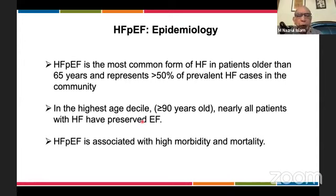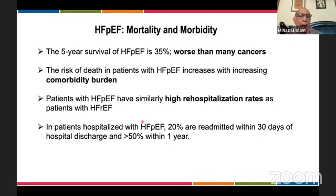Epidemiologically, patients older than 65 represent about 50% of prevalent heart failure patients in the community. In the highest decile, those older than 90, almost everybody will be living with heart failure with preserved ejection fraction. This condition is associated with high mortality and morbidity due to age, comorbid conditions, and heart failure symptoms. The five-year survival is around 35%, worse than many cancers possibly. The risk of death or heart failure increases with increasing comorbidity burden, such as diabetes, hypertension and other diseases.